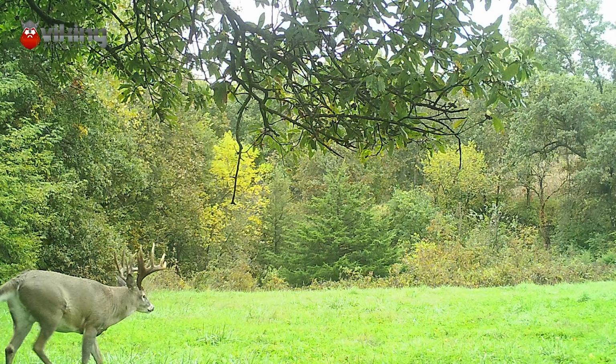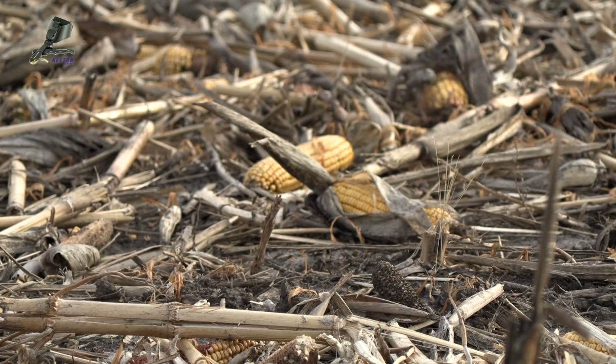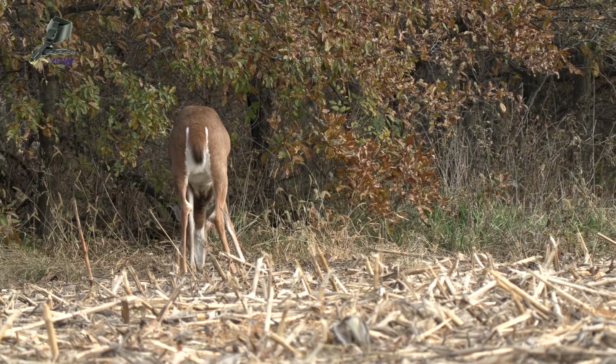And there's always an outside chance that we could see that flyer buck. I haven't seen him in a long time, but this is pretty close to where I would expect to see him if we did, so you never know. It's going to be a beautiful evening. We'll sit in here and see what happens.